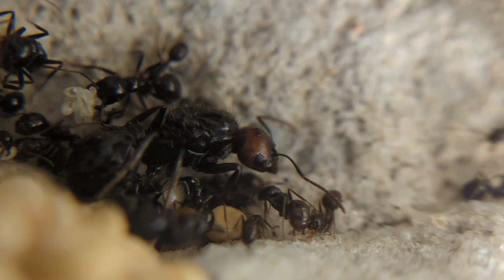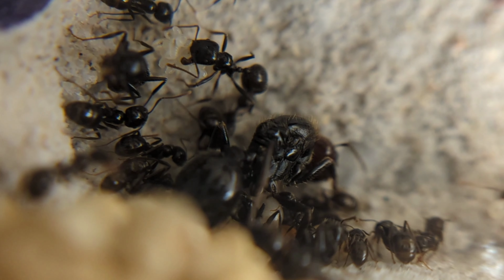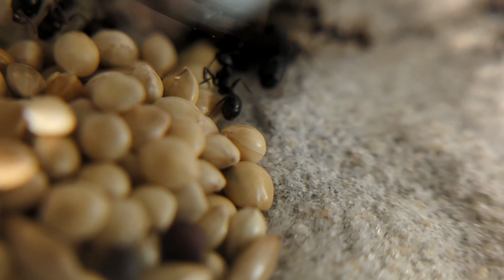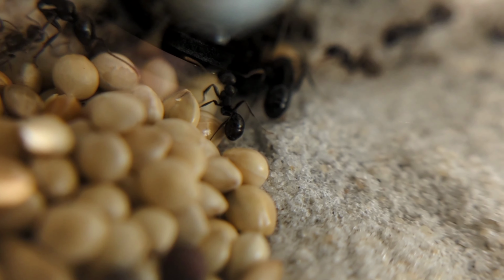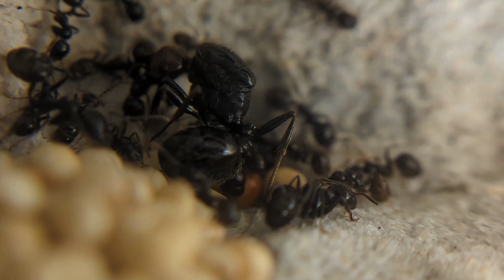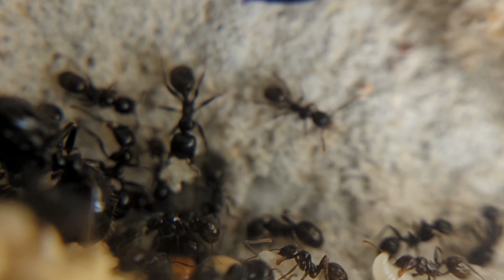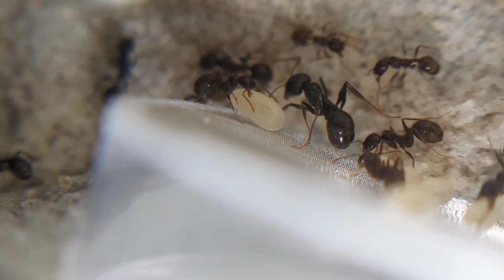After she laid, they got workers very quickly, maybe 3.5 weeks, and she started an empire. This species can grow to 50,000 plus workers, but again, the cold weather has been hindering their growth. I would love a massive colony in the future.